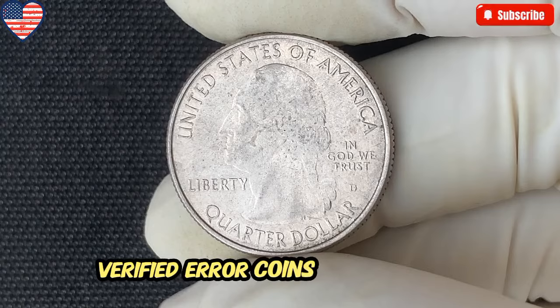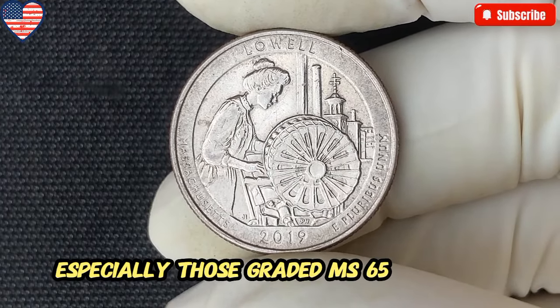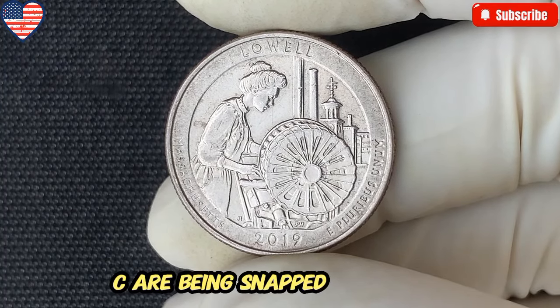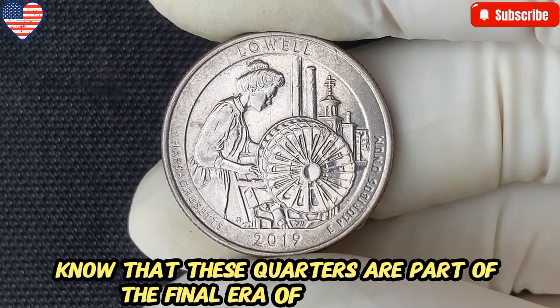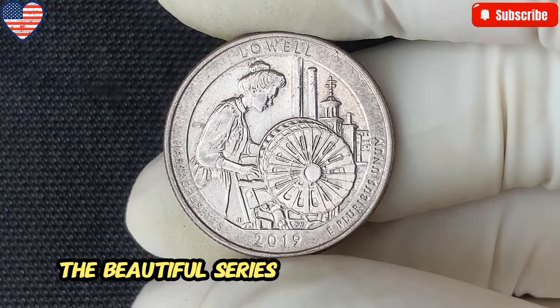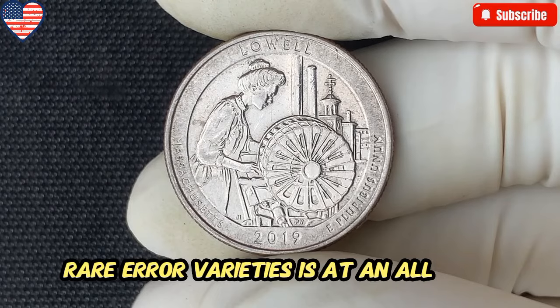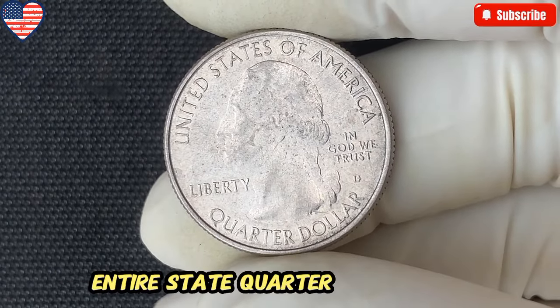Verified error coins in top-grade condition, especially those graded MS 65 or higher by PCGS or NGC, are being snapped up quickly. Collectors know that these quarters are part of the final era of the America the Beautiful series, and the demand for high-quality, rare error varieties is at an all-time high. Some have even become the centerpiece of entire state quarter collections.